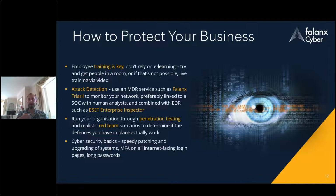The first is MDR, Managed Detection and Response, which is an outsourced security operations center. Phalanx have one in the UK, whereby everything that happens on your network essentially runs through there as well, and we check it and make sure there's anything weird going on. So a combination of AI and human analysts to do that.